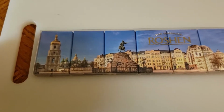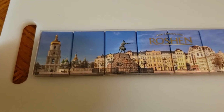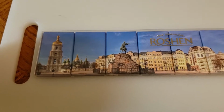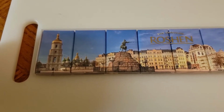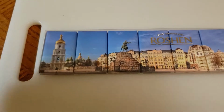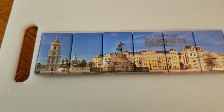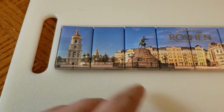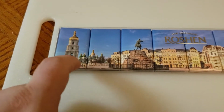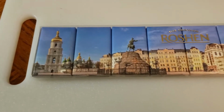Kyiv is such an old, beautiful city that you can see buildings that are 1,000 years old, and they've lasted through the war, World War I, World War II, the Mongols, everything. It's such a beautiful city. It's such a beautiful place to visit. So when I got this chocolate, my eyes just lit up when I saw this place again. I'm like, oh my god! I went through that tower and I went up and I saw that building from above. It's a really beautiful building. And same with this whole plaza.